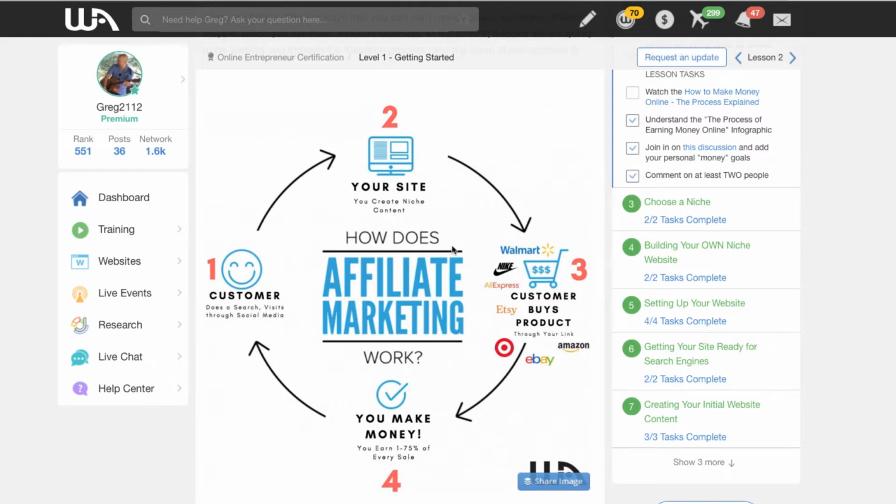So basically, they show you how to create a website, and you get 2 free ones here as well. You have a website builder over here, and basically when people are doing searches online for whatever niche you pick, they show you how to get on the top front page of Google, drawing people to your website and to your affiliate products here.